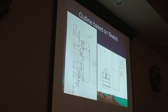But this is 1916. North is that way. So this would have been facing up towards Reno, okay? So the tracks would be out this way.